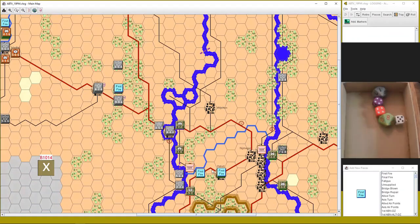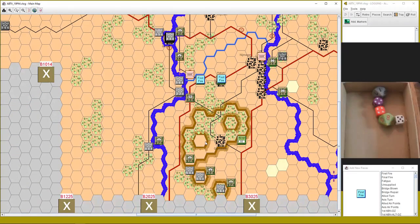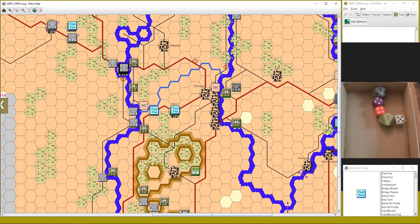Okay, the Germans are starting to form a defensive line in front of this very important crossing here at Grave, which the Airborne didn't manage to seize on the opening turn. And otherwise, the 82nd Airborne have secured the Nijmegen Bridge, but it's going to be a struggle for this one, which could actually be the deciding part of the campaign.